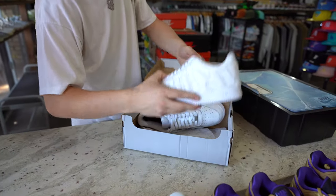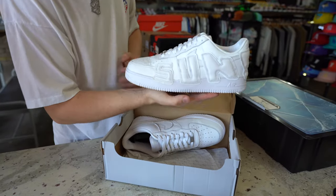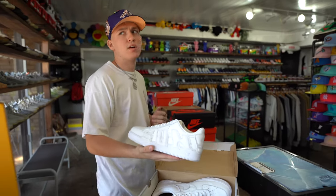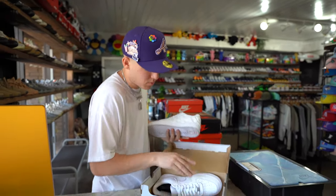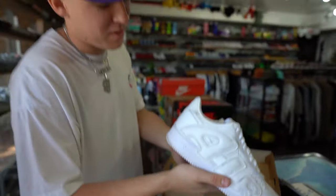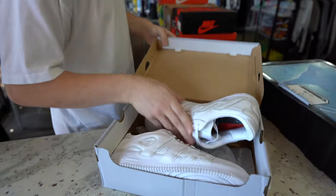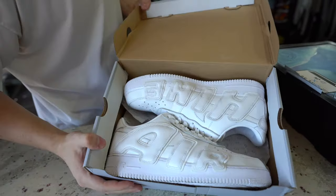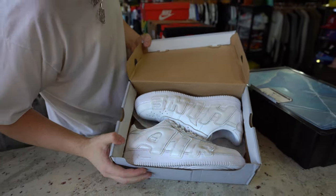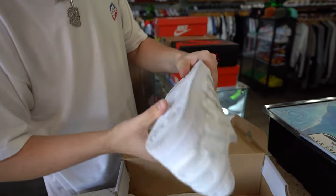Got a pair of Cactus Plants. I wish these were my size. I love this shoe. I want a pair of these really bad. These re-released, well, they came out on, what, Nike ID, right? Yeah, Nike ID and then re-released. I had the black pair, but I was doing a little black Air Force One activity, so I had to stop wearing those. But I had the black pair, not just sold the black pair. I need the white pair now. But these are super, super sick. I think they're 3M too, right? Yeah, 3M. They're just sick.